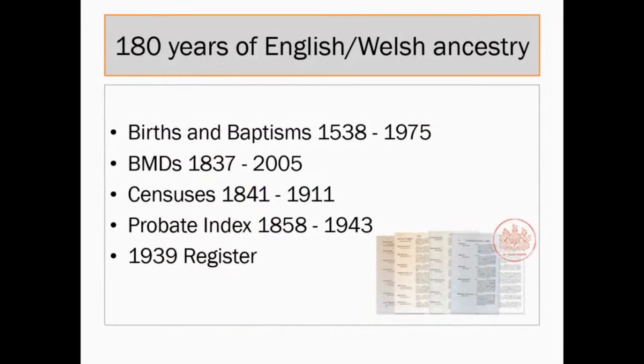Okay. So today, I can't possibly, in the time available, go through all the records available on MyHeritage for British ancestry. So I've chosen to actually show you how it's possible to research 180 years of English and Welsh ancestry using 5 different collections. I apologise to those of you whose primary interest is Scotland or Ireland, but many of the tips I share will apply also to there. And obviously I can't cover the whole of the British Isles in the time we have today.